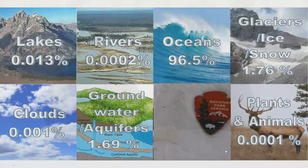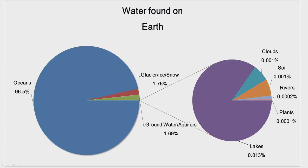There's actually a tiny fraction of water on the planet that's stored in our soil, which isn't really accessible to us, but it's probably important to forests and to animals, right? So this is a good representation of where our water is, where we can find it on Earth.